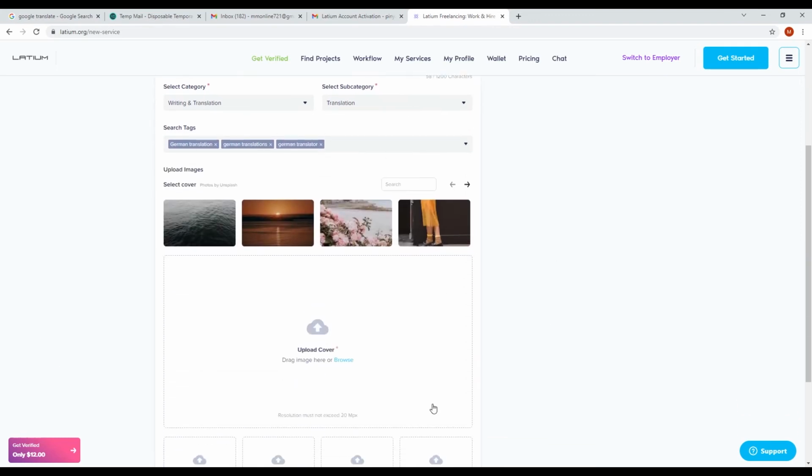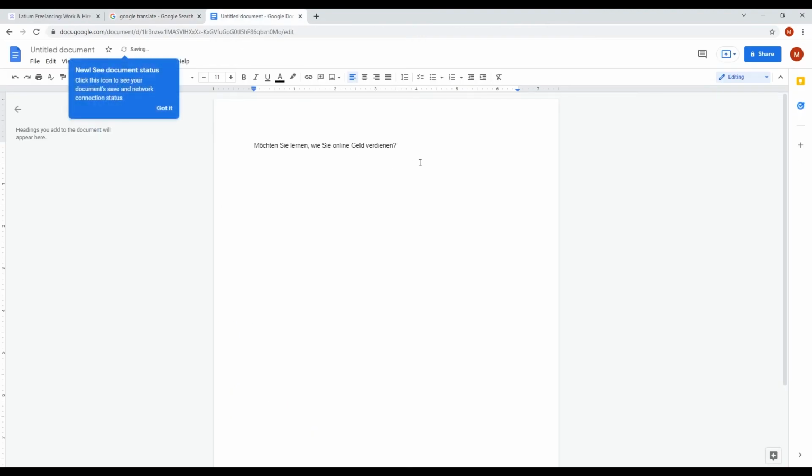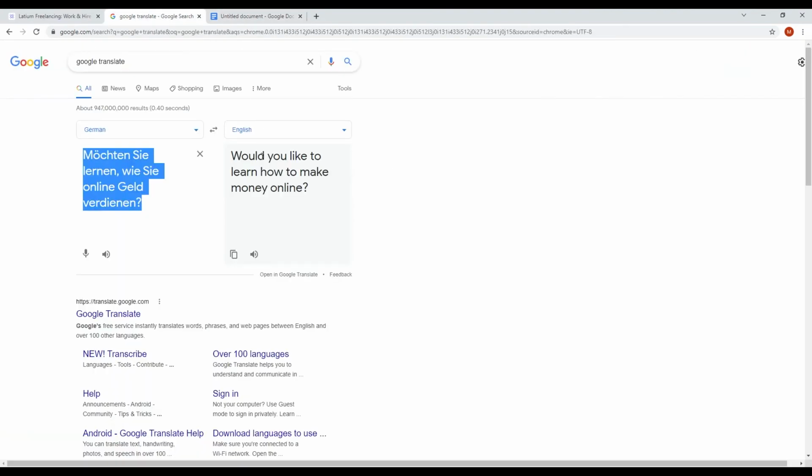Before you post your service, it would be good for you to upload a photo of your service. You can use Google Translate for this. Just translate German words to English words on Google Translate, copy and paste the results on a document, and then you can take a screenshot, and you can upload it here.